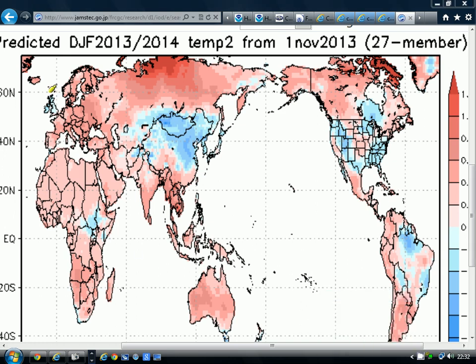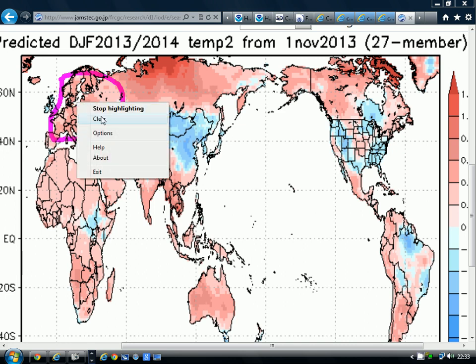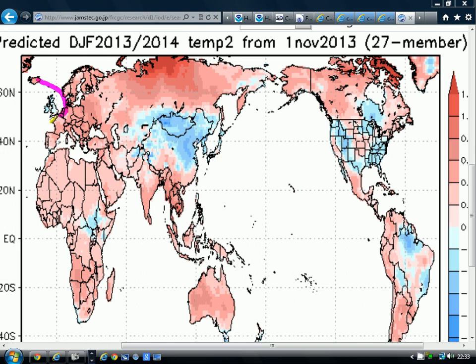JAMSTEC IOD model next, and here we go. We're looking at the temperature forecast for the winter, and a big flip around on this on the last few updates because it's seeing a mild winter there across most of Europe in those salmon pink colours. That is a mild winter. There's the British Isles just there, and actually Britain and Ireland is the coldest part of Europe in terms of the anomaly.